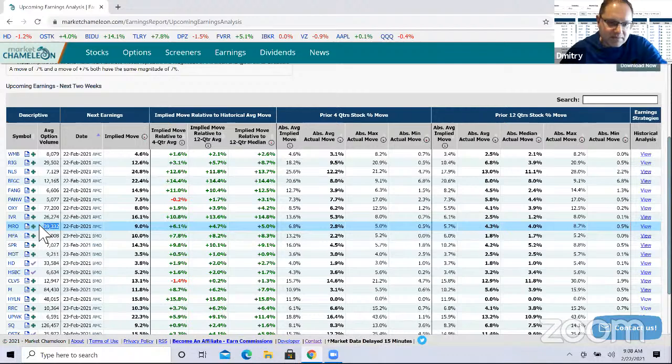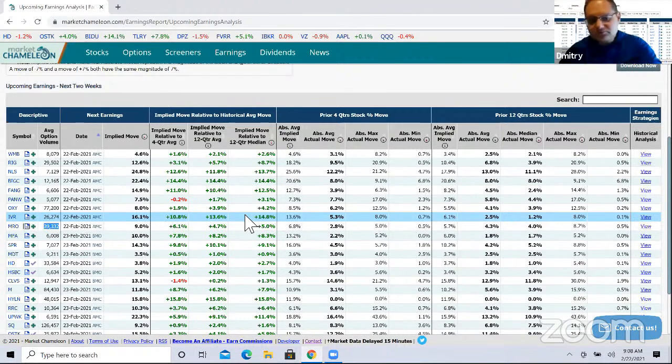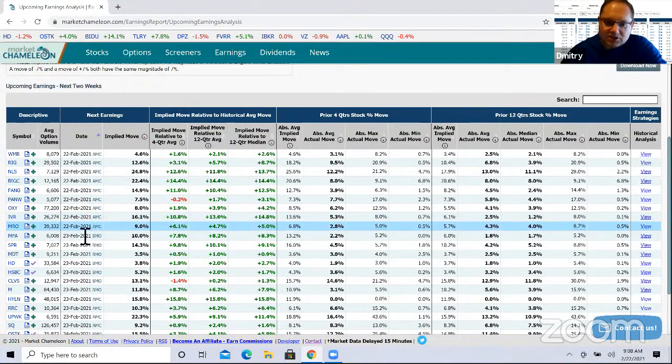Let me see. MRO, also oil and gas. So we've got a bunch of them now in the oil and gas coming up, which will be interesting to see how they compare versus each other or what's going on in that industry. But that's expected to report today after the market close. Straddle's implying a move of 9%. That compares to a 4-quarter average move of 2.8%, 12-quarter average move of 4.3%. The high move on that is 8.7% in the last 12 quarters.